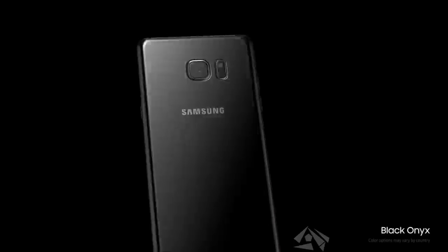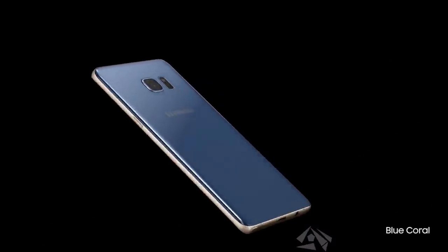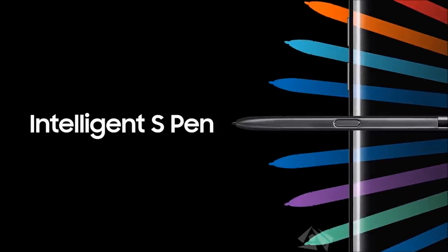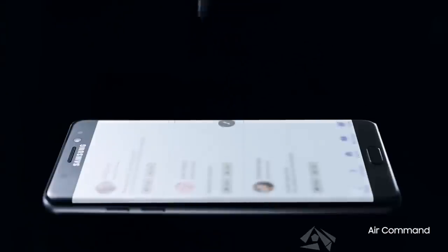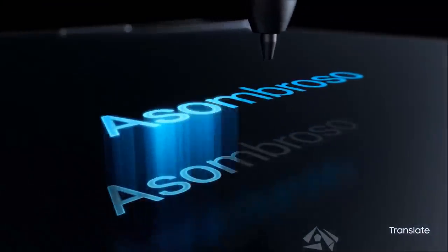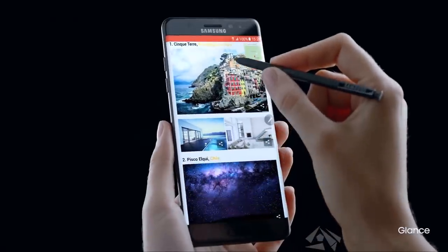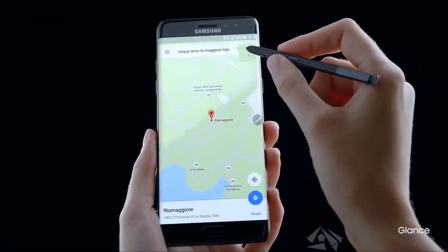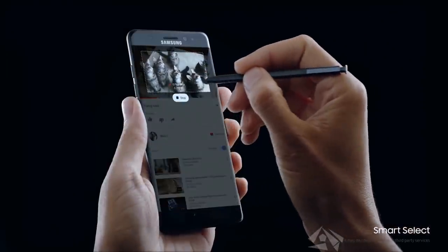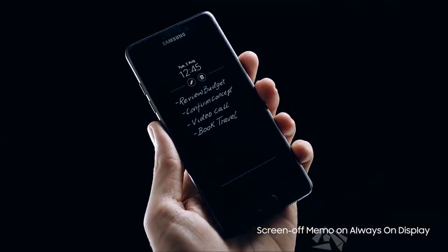And it comes in gorgeous colors that enrich the true beauty of Galaxy Note 7. True beauty that comes with brains, with our most intelligent S Pen ever. With a more sensitive tip, it's evolved to keep pace with your big ideas. It instantly translates what you're reading, because your ideas shouldn't be bound by words. It speeds up your thinking when you're multitasking, helps you cherry pick the best parts so you can make your mark, and even saves your notes on top of the screen to stay top of mind.